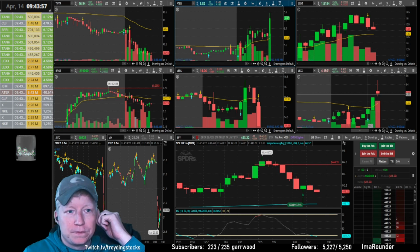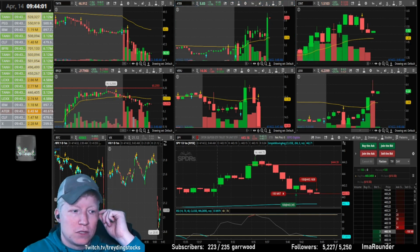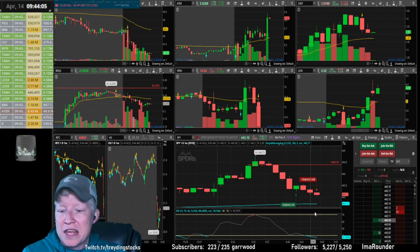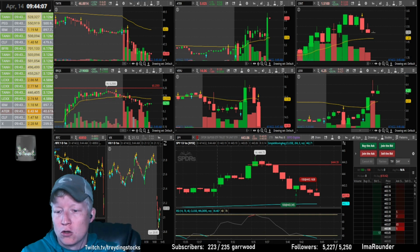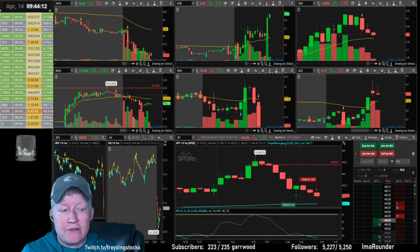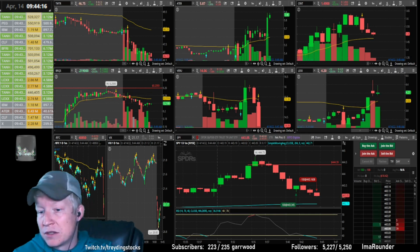LEXX just reopened. Ooh, this is a stop candle. Yep, we're out here. Okay, get out of the trade. The RSI closed below 40 on that bar, so we're out. Now we will be re-entering if a bar gets back over 40. It's just a way to help protect downside, right? The stop losses.